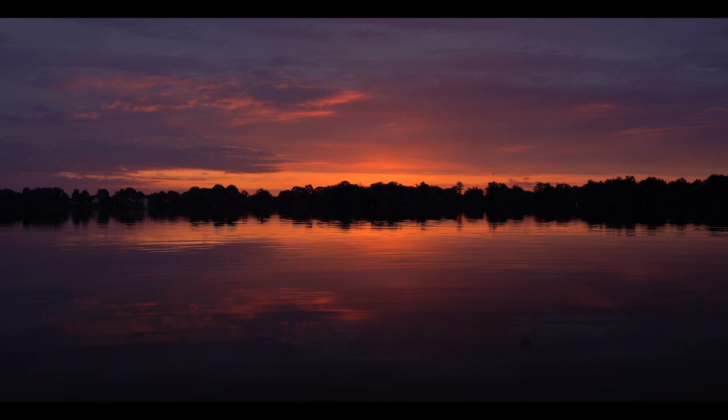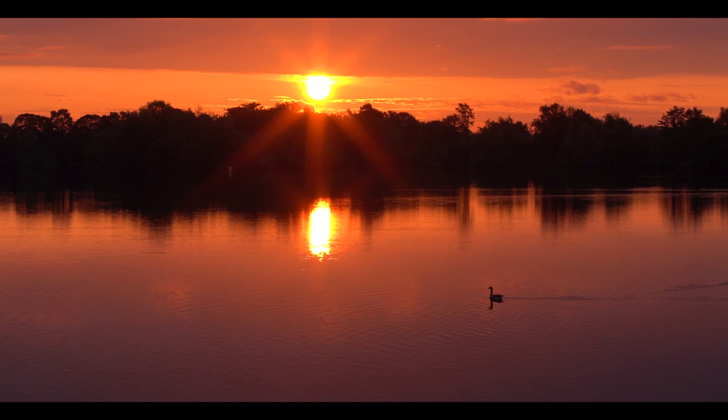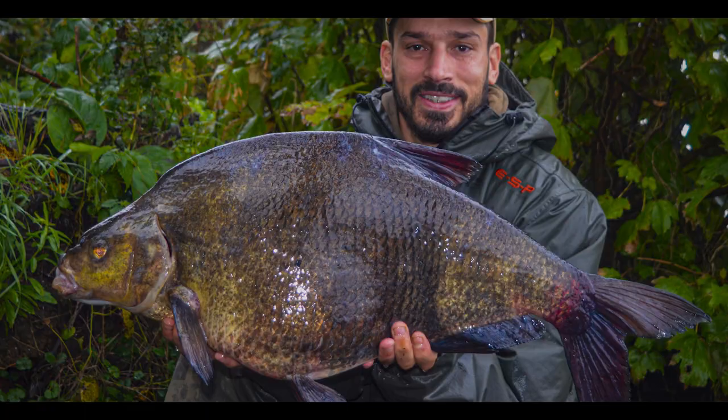We started on a large gravel pit that actually contained quite a good stamp of bream in it. Not huge numbers, but good enough. So, you know, a bit of bait was okay to put out, although I didn't go too mad with it. On this particular lake, I'd actually caught some really good fish in previous years. So I was quite confident I was fishing the right areas, fishing the right tactics, and the right bait.